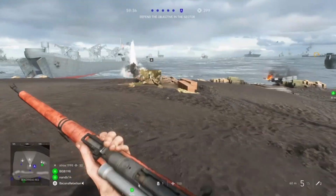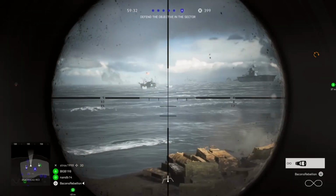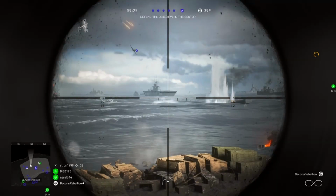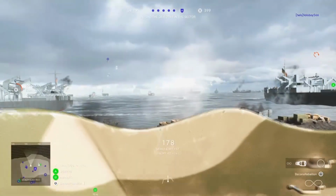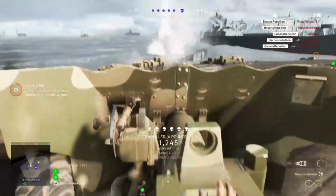The Arisaka rifle is probably one of the more well-known bolt-action rifles of either world war. Its history dates back to 1897 and, similar to other bolt-action rifles like the Lee Enfield, has a number of variants that were produced between its inception and the Second World War. With Battlefield 1, we got to use the Type 38 variant, while in Battlefield 5, we're now given the Type 99.